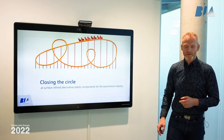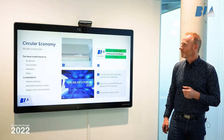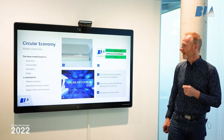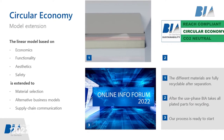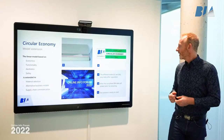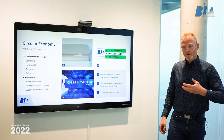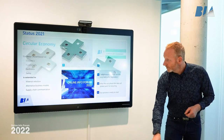Also, the BIA Group wants to close this circle. So our nowadays linear model, which is based on economics, functionality, aesthetics, and safety, we extended it. Let me emphasize the aspect that we also have to try to change our business model. So we are going to take back our material after the end use phase; we are taking back our plated parts to recycle them. So this is our main focus. What you should know: we take back our parts. And for us, the recycling process is ready to start.